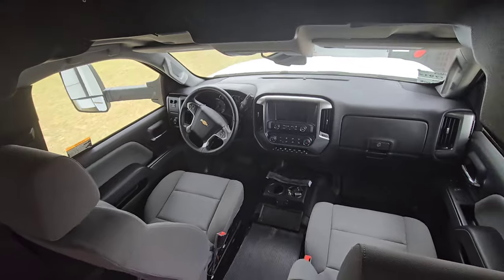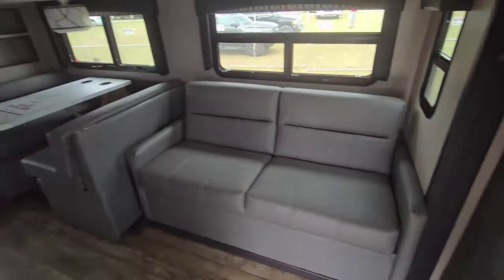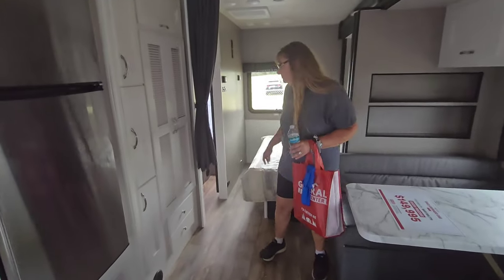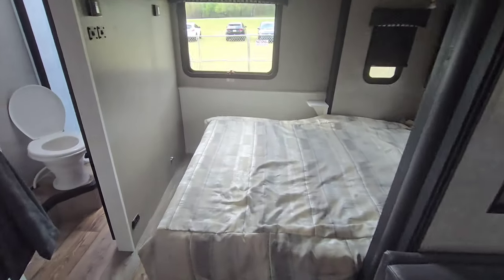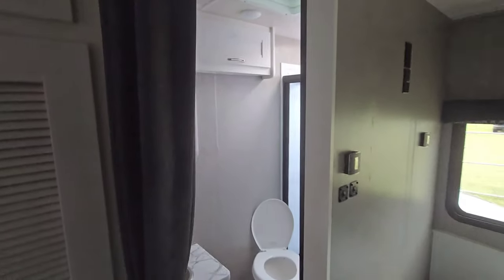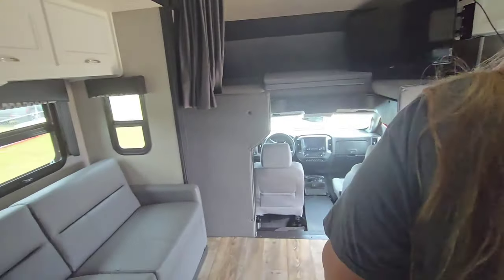Hey, here's another Class C. The Chevy Duramax powers this one. Oh, I like the color scheme again, the grays. It's classy, but doesn't show dirt. Big cabinets. Yeah, this is big. Big refrigerator. Three burner cooktop. I like this too.